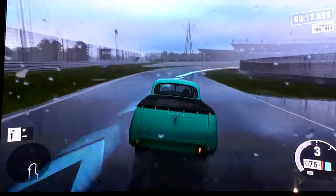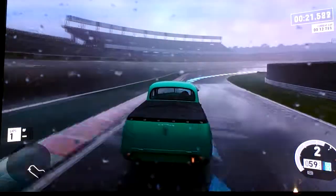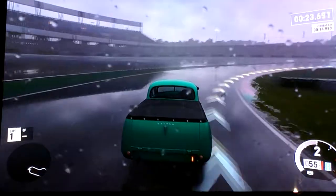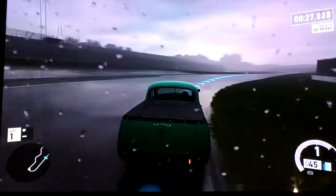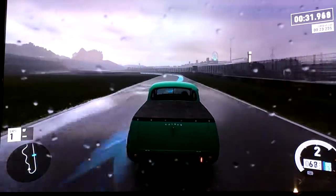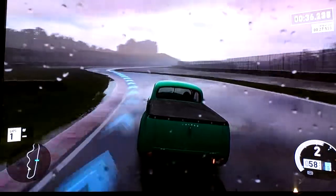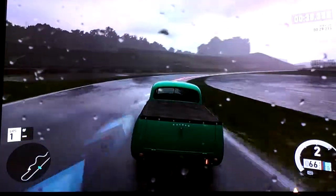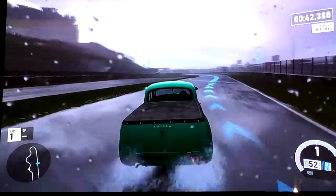So here's hoping we stay on car number four, because all we have left after Suzuka is Top Gear, Virginia, and I think that's it, actually, after Suzuka. So, yeah, here's hoping we stay on car number four.